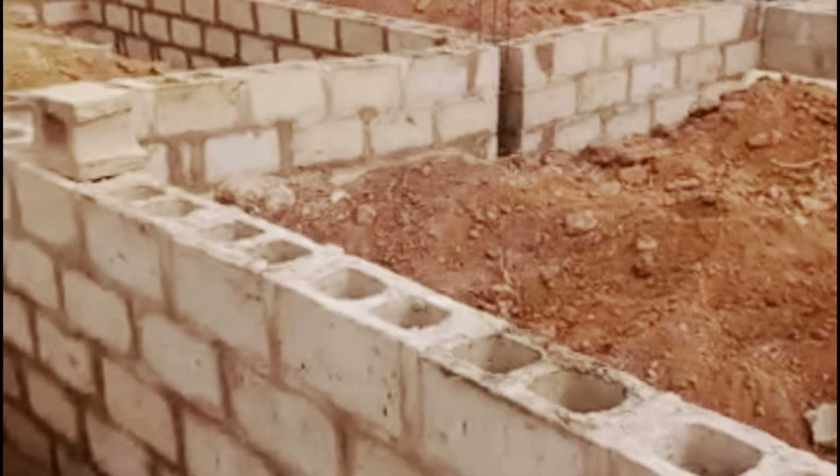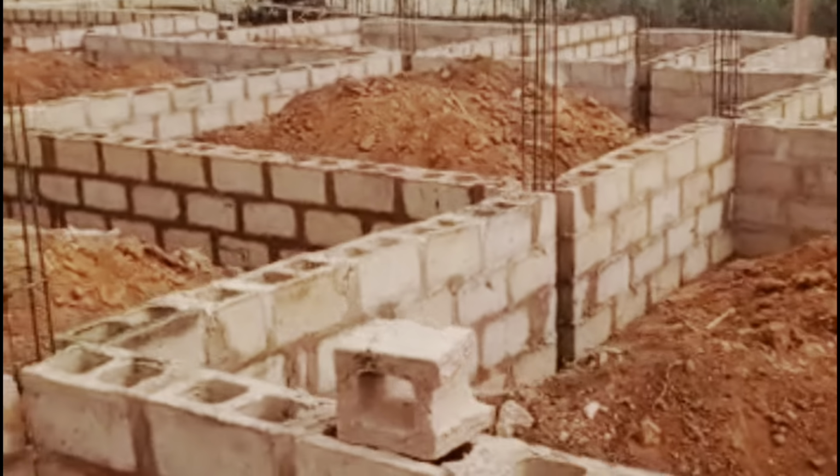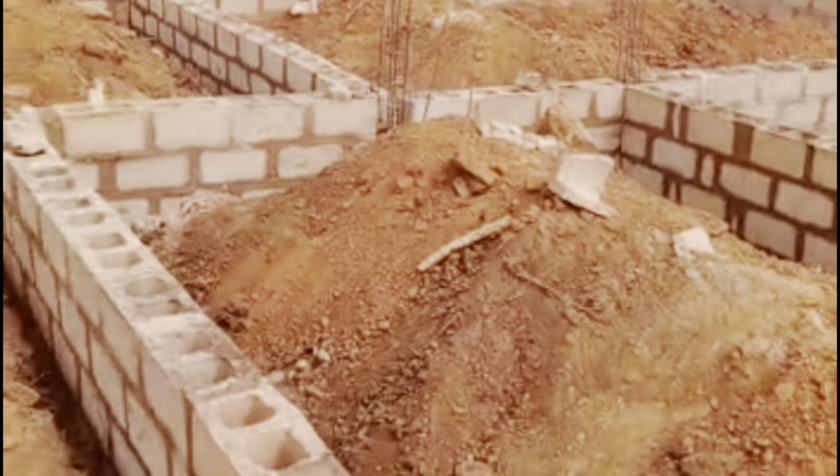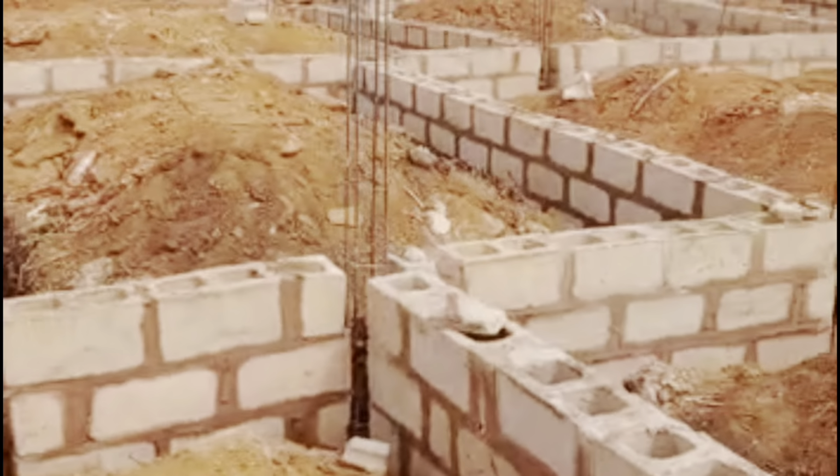This was as a result of the topography of the land, because we noticed that the slope was steep, such that having 3 blocks at one end resulted in having as high as 9 courses of block at the other end. Now, if you're familiar with building projects, you will understand that 9 courses of block is more like the height of the lintel.